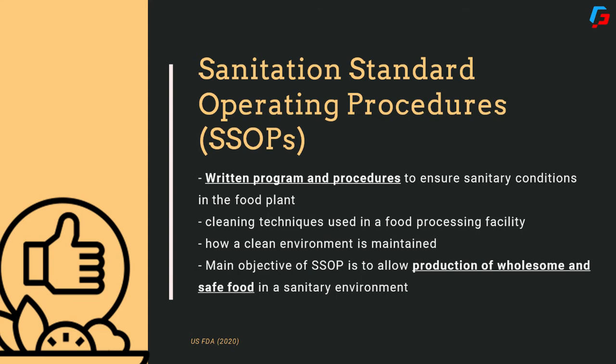So SSOPs are written programs and procedures to ensure sanitary conditions in the food plant. So these are the written programs and procedures for cleaning techniques used in the food processing facility. So the main objective of SSOP is to allow production of wholesome and safe food.